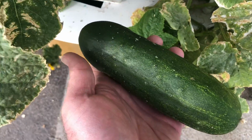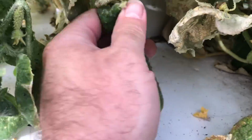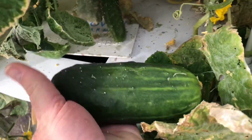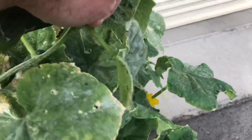So we got a nice fat cucumber here. We'll just put this up here on the top. We've got some more cucumbers that are ripening in here. We got this little guy. I think I might let him ripen a little bit more. But we got this boy here. He's a pretty good looking cucumber. And we got another one here.